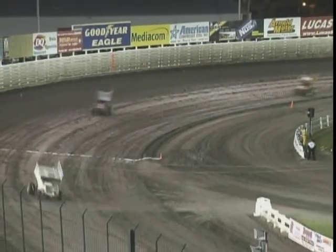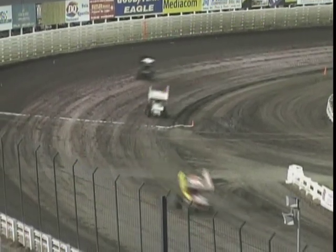Keep in mind, 360s working off passing points, so Randy Martin trying to pick up another 1.5 points by passing Ricky Logan. Off of turn 4, RJ Johnson. He started 2nd. He'll take the white flag to lap number 7.